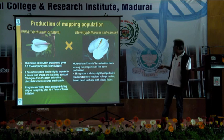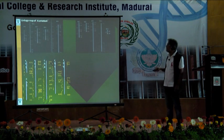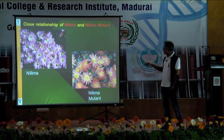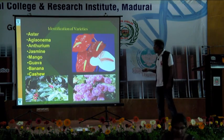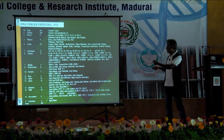So in fact in Anthurium also we have developed some linkage map for Xanthomonas resistance and scent. So chrysanthemum diversity studies are there. You can see Neelima and mutant, easily they keep at one place. So beautifully. Then in China aster we did some work. Then almost, we fingerprinted 394 varieties.